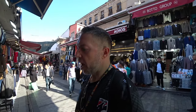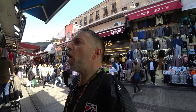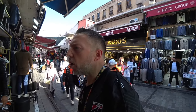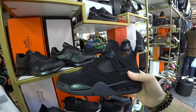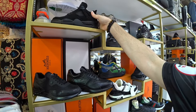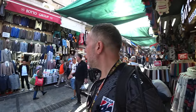Sneakers will be an issue. First of all, I personally do not need sneakers. I have so many pairs of sneakers, it is crazy. I have Chinese one-to-one reps, I have UAs, or I have original sneakers, one or the other. But I'm always interested if I can find a nice pair of Jordans that are really good quality. Very, very difficult. These black cats are pretty nice. The meshing is correct. The eyelets are not that bad. I'm not a black cat fan. Do not like the black cat Jordans one bit. So we'll figure something out.